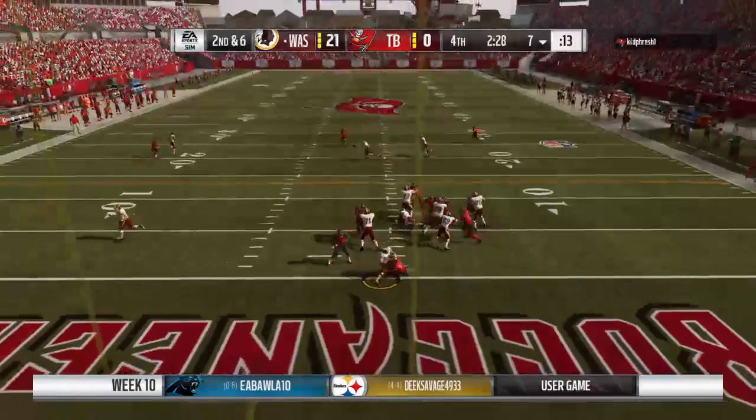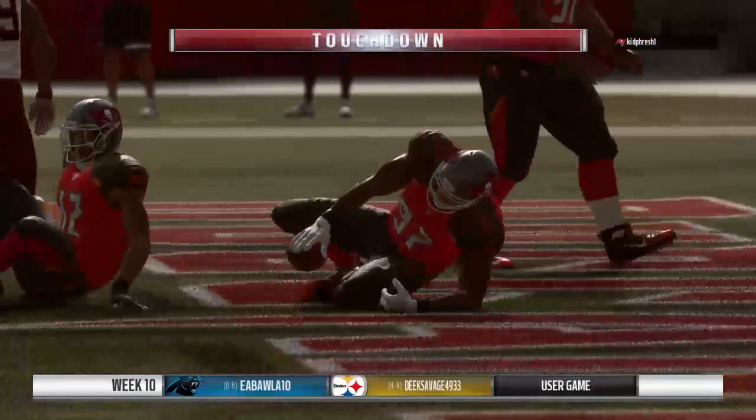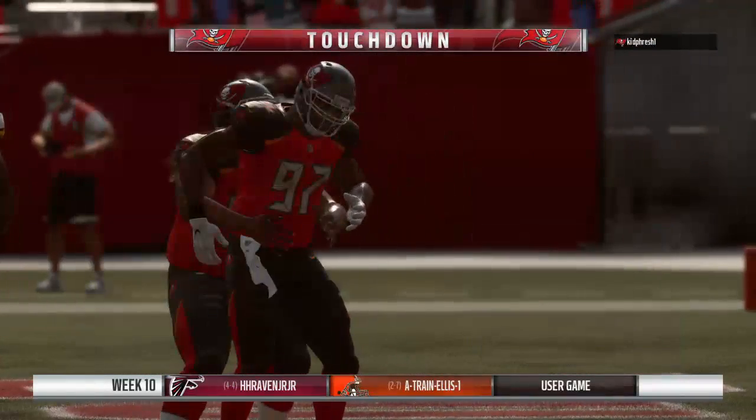And keep in mind, he's got nowhere to go here. He lost the football, and this will be scooped up in the end zone. The defender gets there, and it's a touchdown.